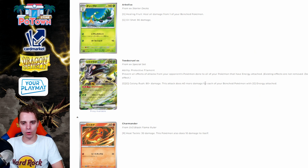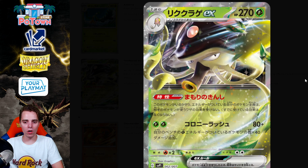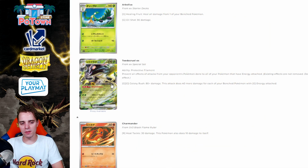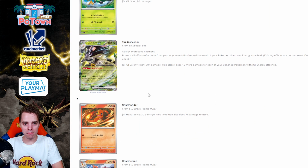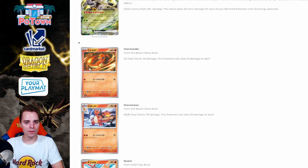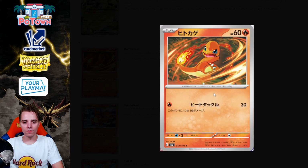This attack does 40 more for each of your bench Pokemon with a Grass energy attached. So let's say you have a couple of them. You can also hit for reasonable damage. You can Mirage Gate and attach a turn to get this off. Maybe in Lost Zone this could be a crazy tech card for the mirror match because they won't be able to Lost Mine, and that's actually pretty damn good. Okay, then as mentioned, we have that Fire-type Charmander. Very cool artwork, by the way.